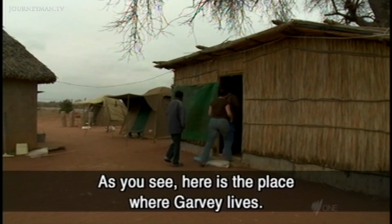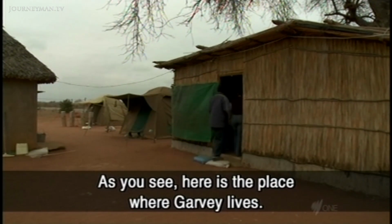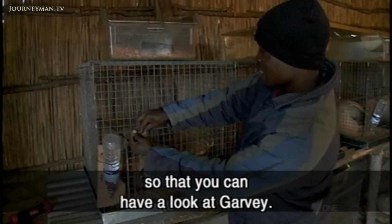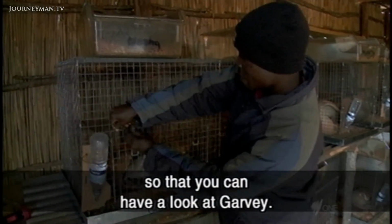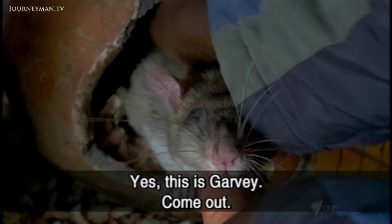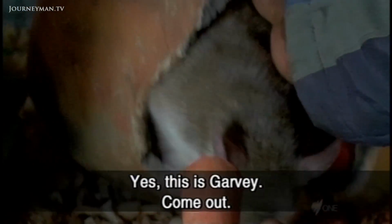As you see here is the place where Garvey lives. Maybe I can open the cage so that they can have a look at Garvey. Here in Mozambique, the Cricetomys gambianus, or as it's better known, the African giant pouched rat, is no longer feared or reviled. Yes, this is Garvey. Hey, come on.